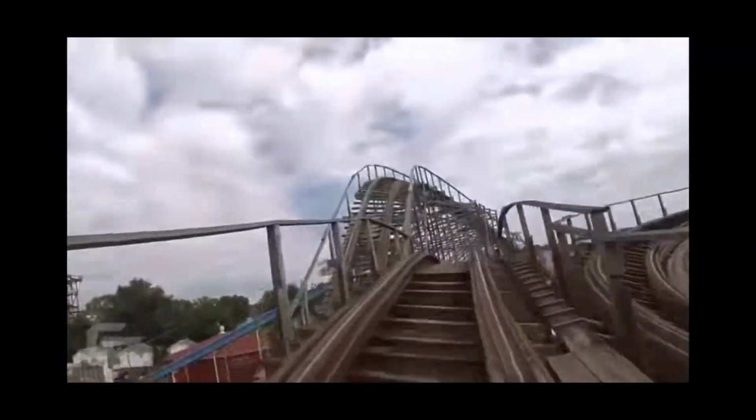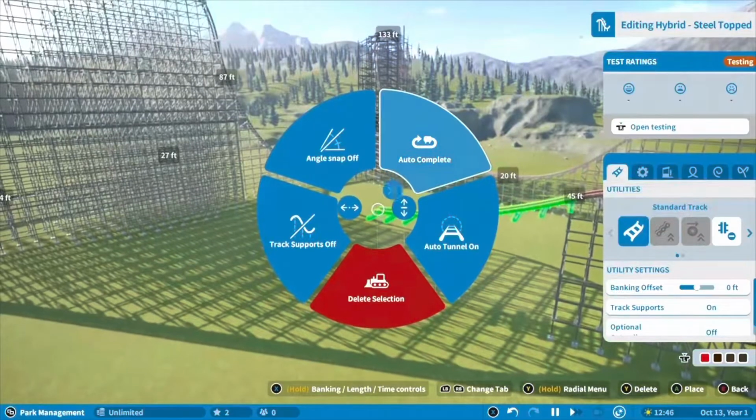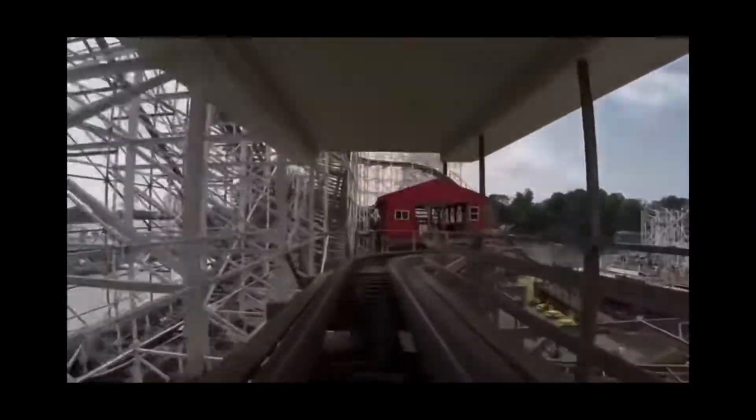It comes off this helix with a jarring pop of airtime in the back into an airtime hill that's not proportioned well enough to give any good airtime. And then the designers clicked autocomplete, which causes a very sharp turn into the final brake run.